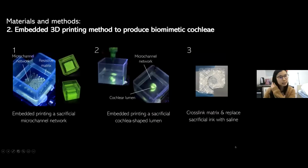We fabricated our 3D printed cochlear model using three steps. In the first step, we print a sacrificial interconnected microchannel network inside a resistive matrix using Pluronic F127. Pluronic F127 is a sacrificial material. So this is for tuning the resistivity of the matrix so that it can match the resistivity of human cochlear bone.